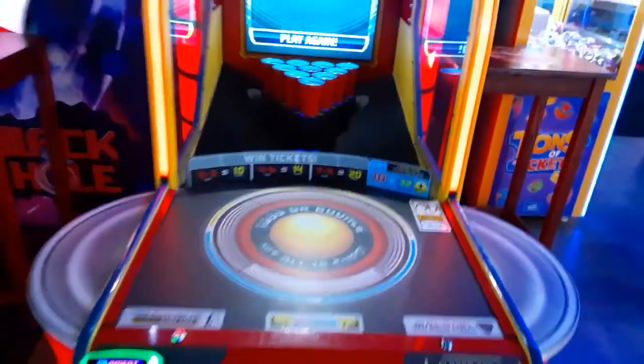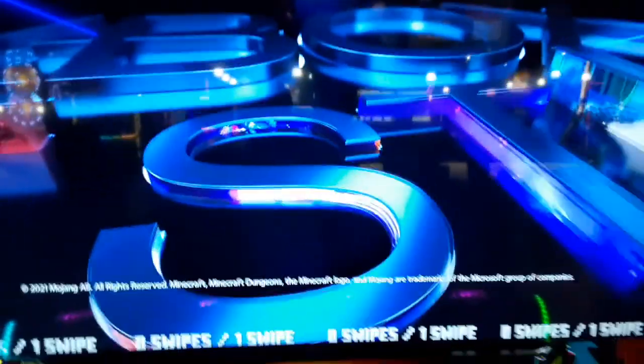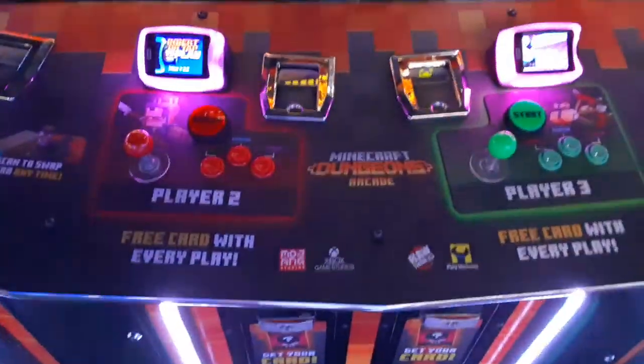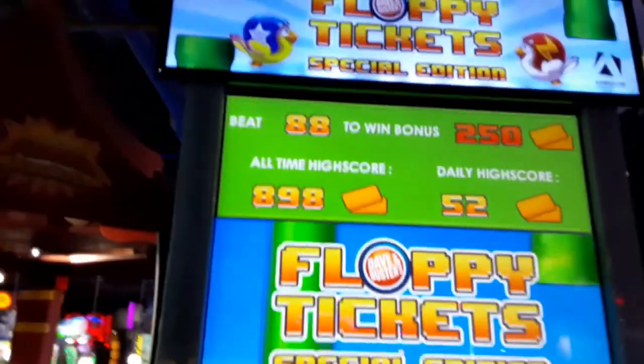The funny thing is, the last time I was at a Dave & Buster's, I don't know if it was this one or if there was another one in Philly, and here's Minecraft Dungeons Arcade, but the last time I was at a Dave & Buster's, I actually had my original Nokia N-Gage as the only phone. I think I had bought like a T-Mobile prepaid card or something for it.